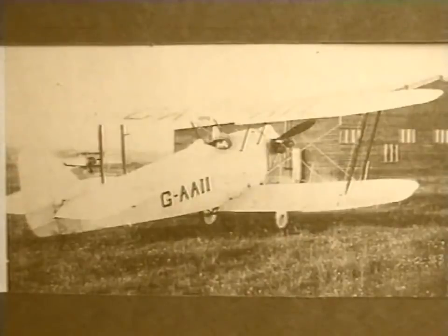Eventually 6 were built to special order for clients. This Martlet, with a Genet engine, was built in 1930 and is seen here being flown by F.G. Miles in 1947.